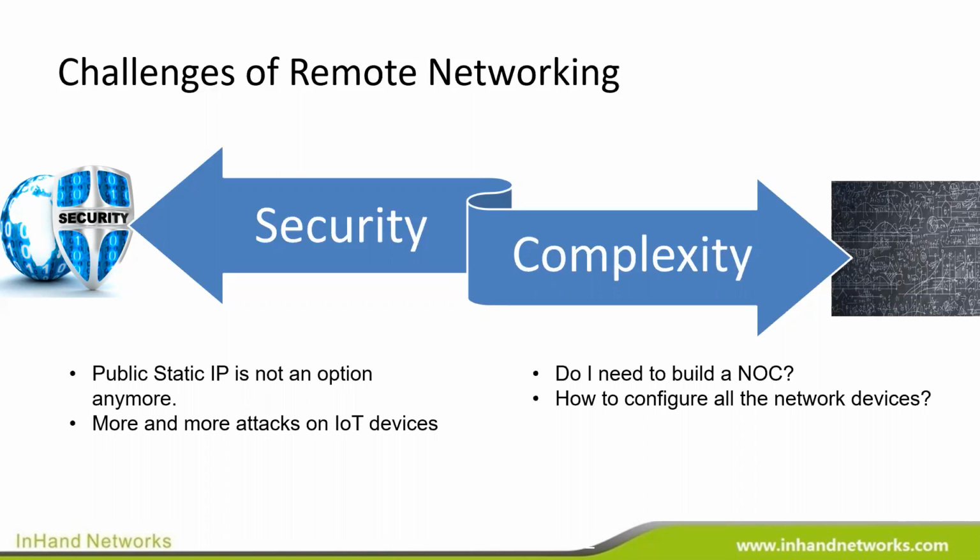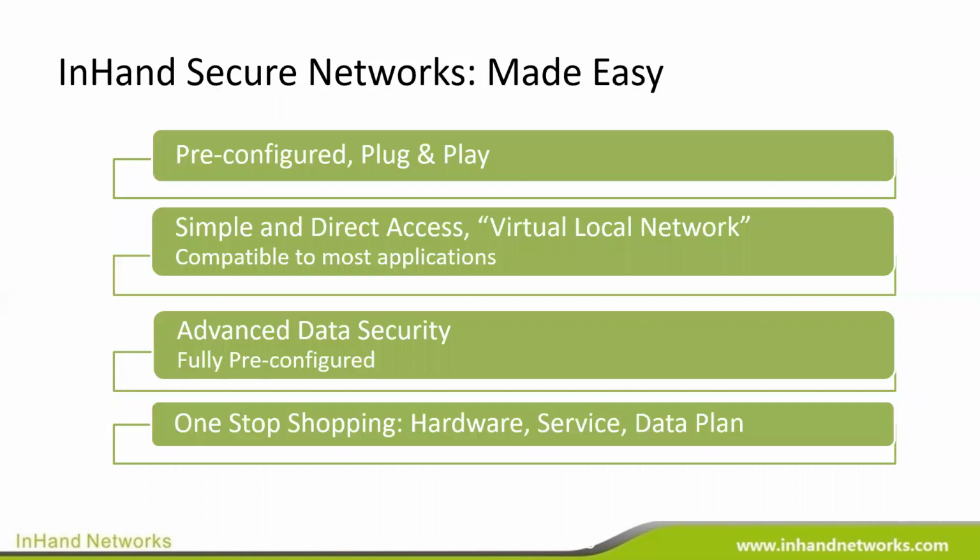And this is where InHand comes in to help out with that. What InHand Networks is going to do is provide a way for customers to ensure they have good security and at the same time not increase that complexity for the customer. We're going to manage that. We'll handle the complexity and then you get to reap the benefits of the security. We're going to do this through pre-configuring, having a plug-and-play setup for your VPN, for your security features, simple and direct access.